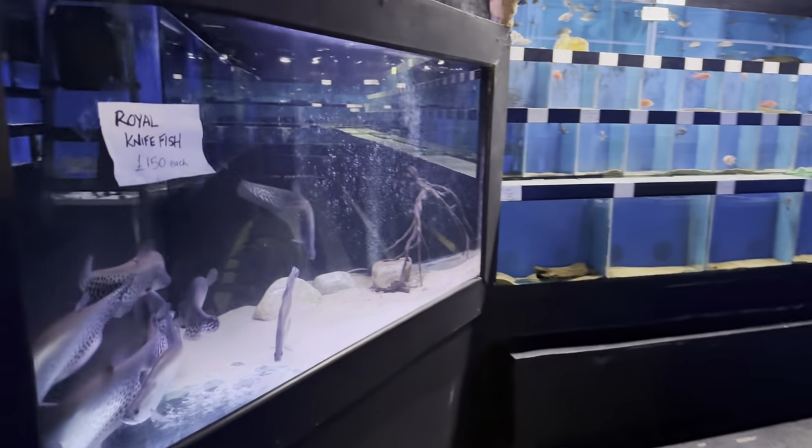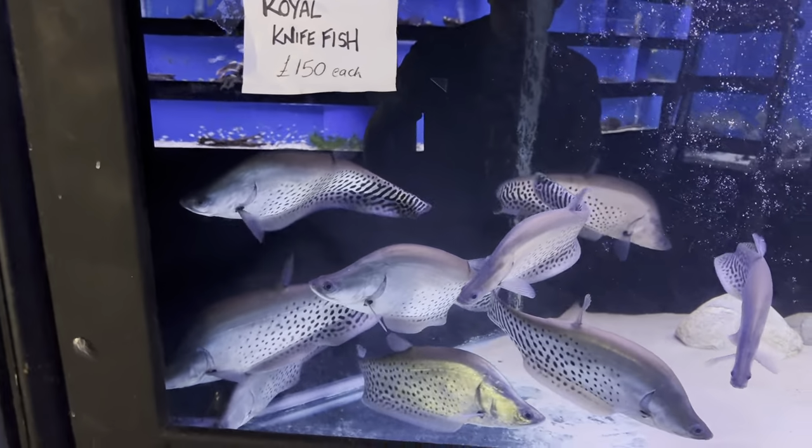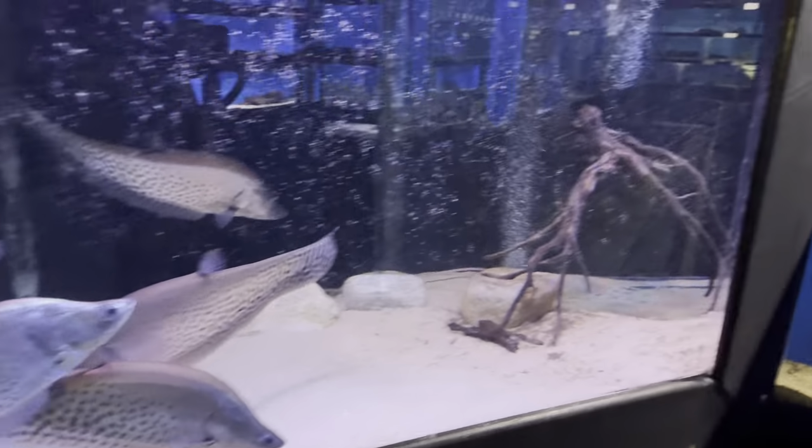So as you come round to this section, you're greeted with quite some larger fish and also Malawi cichlids as well as African cichlids.